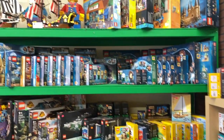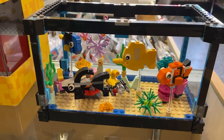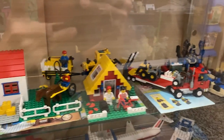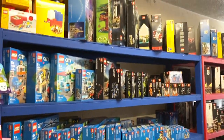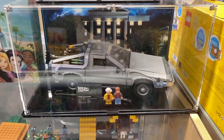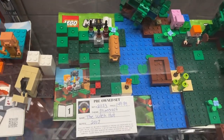Need help looking for anything? Lego aquarium. Hey, fishy. Ooh, some vintage Legos. With all the knockoffs, I think we have are over there. I think they have all the sets. And the big ones. Rad. My favorite movie. Well, some of these sets are kind of pricey. I didn't even know. $150 for that one.